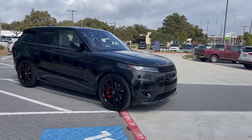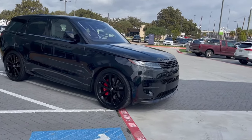I want to show off a first edition Range Rover Sport. This is a pre-owned one and we just got it in yesterday. Here we go. Bam, there she is. So this is the first edition.